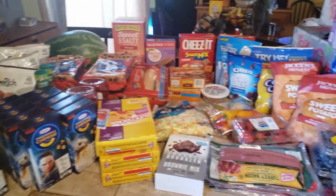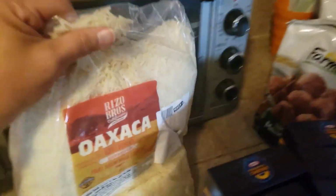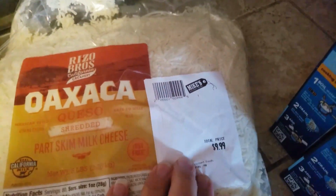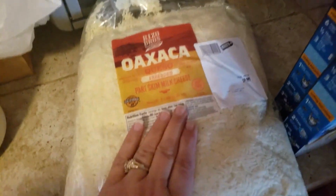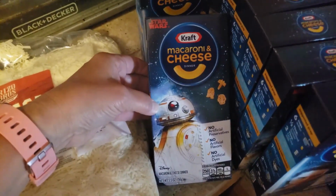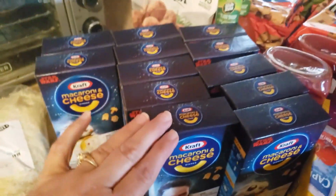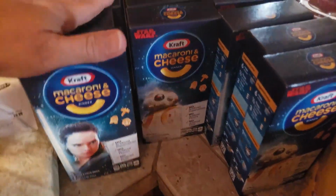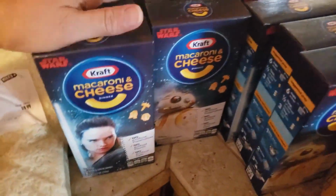So here's an overview of what we got. I will start over here. I got 5 pounds of shredded queso cheese, and that was $9.99. This will be used in tons of dinners and lunches, so that was a good deal. And then this Kraft Star Wars macaroni and cheese. Got 12 boxes, and the 12 boxes were, I believe, $5. So that wasn't bad. Usually we do homemade macaroni and cheese, but when we're in a hurry, this is nice to have on hand.